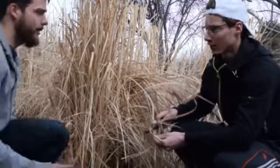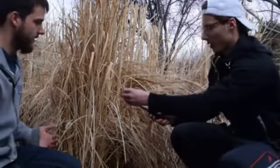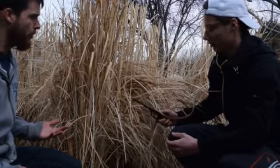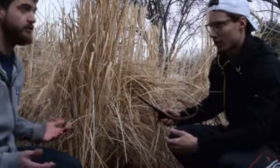Louis-Philippe, what are you doing? What's up, Nicolas Jolicoeur? What are you doing? I'm just burning my cereal straw. But why? I don't need it. Yeah, but you should use it in straw panels. Straw what? Straw panels.